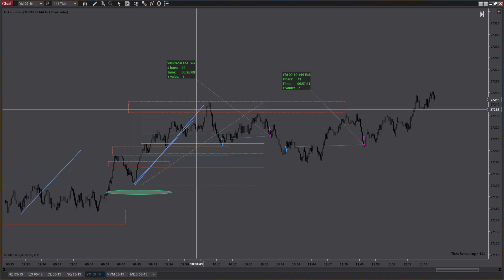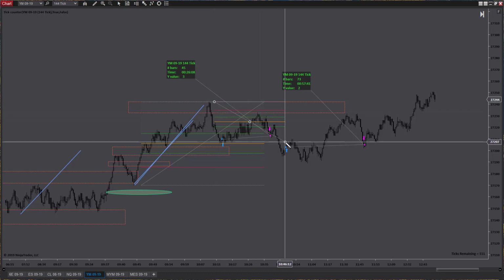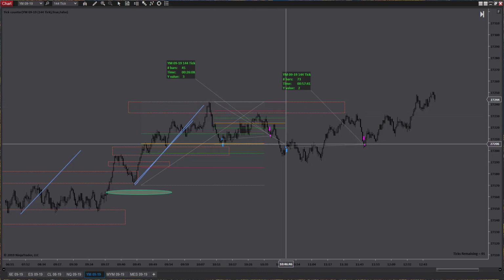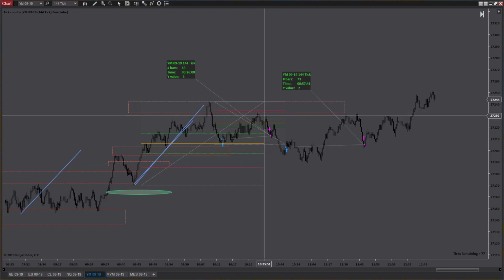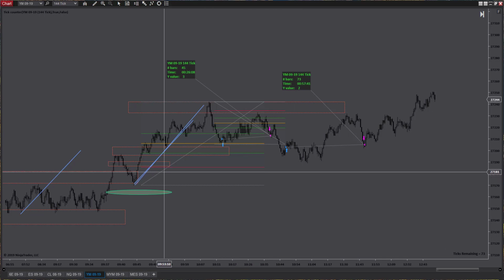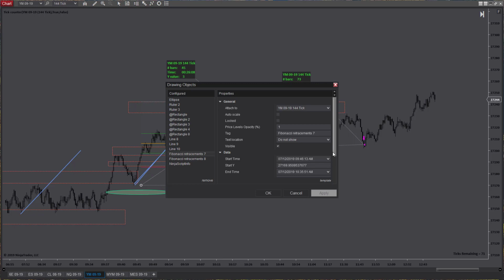Okay, and we have an XA, A to B, and then we have a 78.6% retracement here. It might have gone a little past, but we have a 78.6 here between the 78 and the 618. That is a qualifying B to C leg, and then the C to D leg terminates down here, as we need the 88%. Let me open it up here.